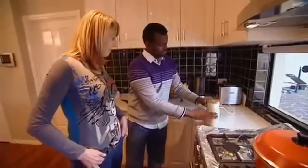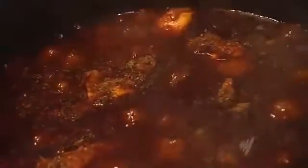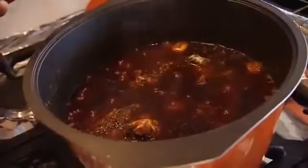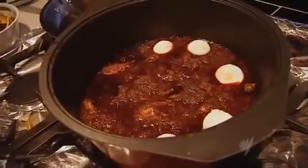Just give it a good shake every now and then. And now you can add a bit of that. You sprinkle it over the top so it doesn't stick together. And some salt to season. Now we'll just slide in some of our eggs. If you drop them in there, they're going to soak a lot of the oil. So just drop them along the side.